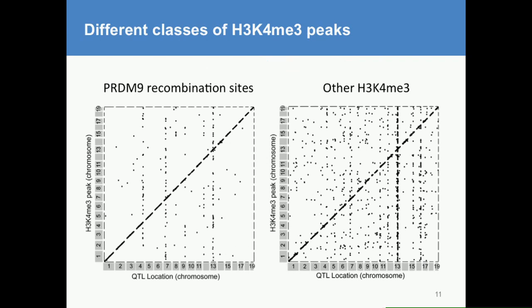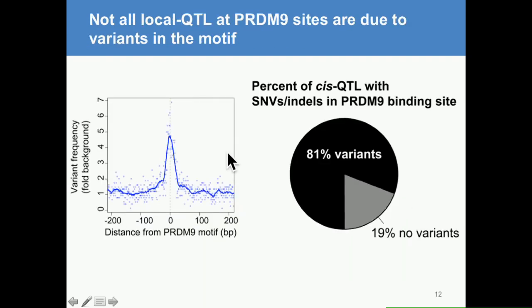We can split these into the different classes I mentioned earlier: the H3K4 trimethylation peaks that are dependent on PRDM9, and all the others. When we do that, we get both cis and trans effects for the ones that are PRDM9 dependent as well. If we focus on the cis ones first, potentially expected, on the left here we see a large increase in variants, because we have the genomes of these two animals. We've done quite a bit of work with PRDM9, both in vivo and in vitro. We know where it can bind in the genome, we know the motif, and we see a large increase in frequency of variants at PRDM9 sites in these cis-acting QTL.